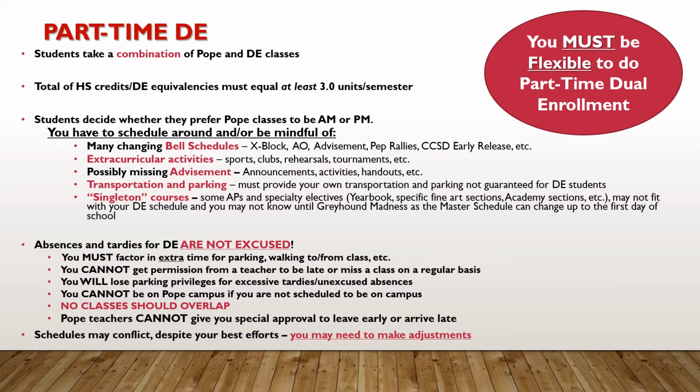So I want to talk part-time now. Part-time is a bit more of a challenge, and I want people to go into part-time realizing that, because part-time is not always easy to schedule. You have to realize that you need to be flexible if you're going to want to do part-time dual enrollment, because we build the Pope schedule after the students have chosen their college classes, and sometimes we are still tweaking the high school schedule all the way up until the first day of school for the next school year.